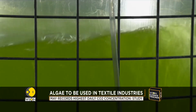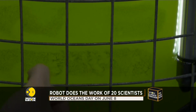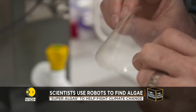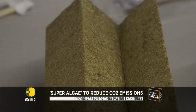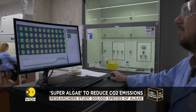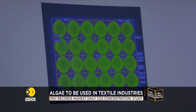Biologists are planning to use the super algae as raw material for production in textiles and food industry, which would reduce global carbon emissions. In order to use it for production, scientists have to identify the right strain of algae among 300,000 different species. Once the correct strain is found, it can be used to harvest more of the same type.